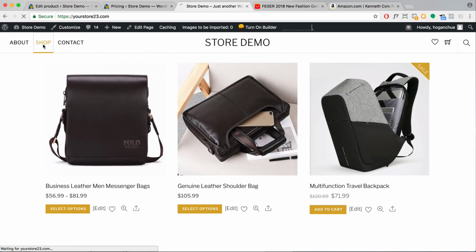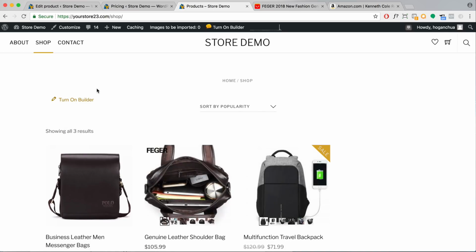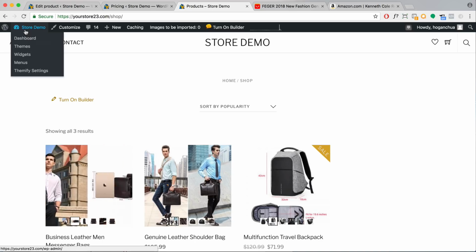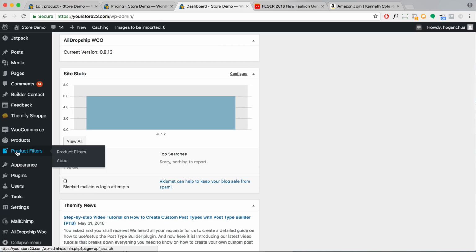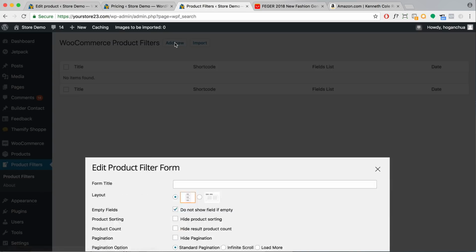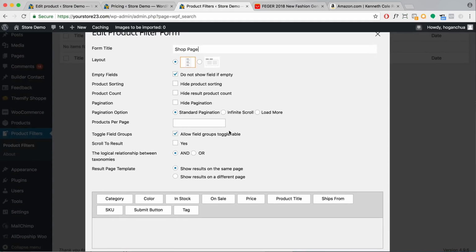What I'm going to show you how to do now is to configure your shop page and basically add in a product filter. So we're going to go to the dashboard section, and you want to make sure you have the product filter plugin activated as well. So click in the product filters and click on add new. And then what you want to do is maybe just type in the shop page. You can leave all these as defaults.